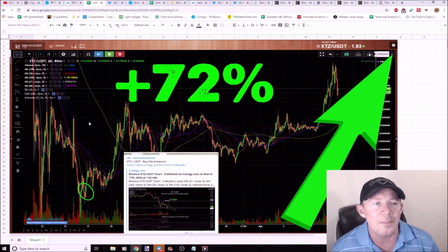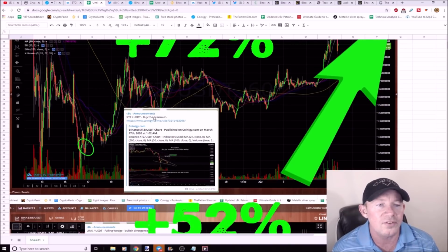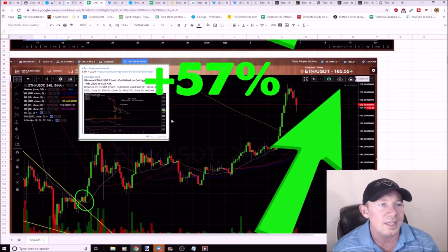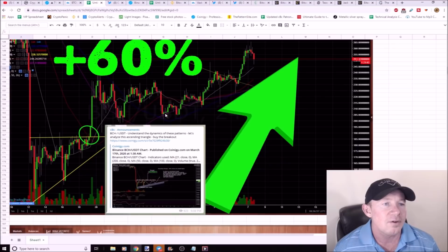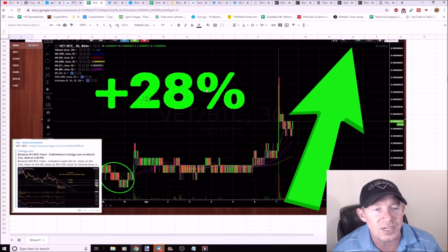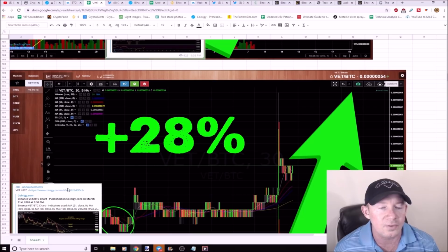This is Tezos, up 72%. You can see here's the setup posted. Here's 52% out of Link. Again, bought the breakout down here. Here's the setup. Boom, 52% out of Link. Here's Ethereum, 57% gains out of Ethereum. Here's the setup posted in the trading group on the 17th of last month. Boom. Here is Bitcoin Cash, again posted March 17th. Broke out, 60% gains over time. This is Vechain, up 28%. I just posted this recently.